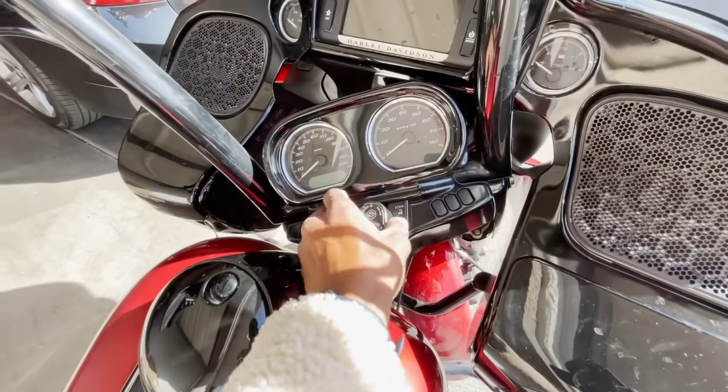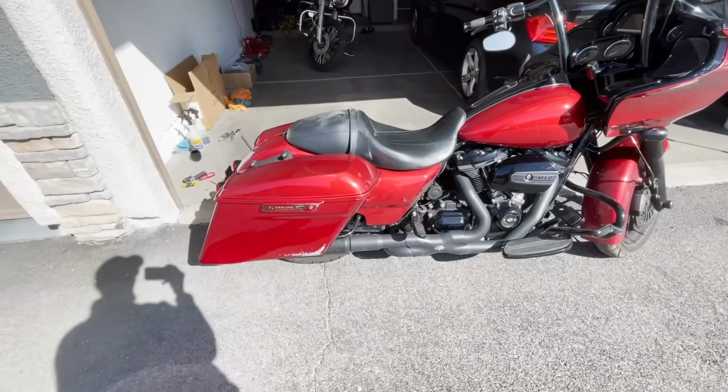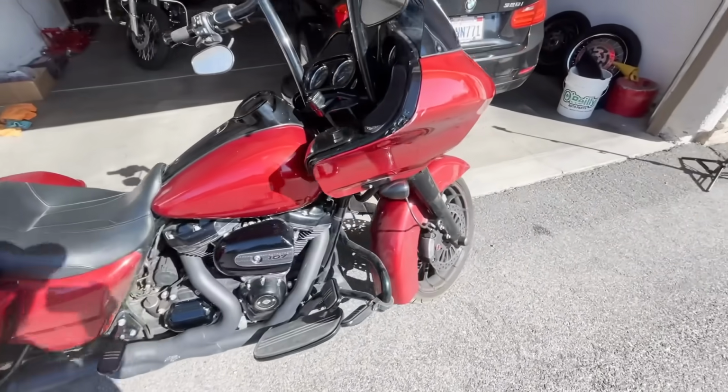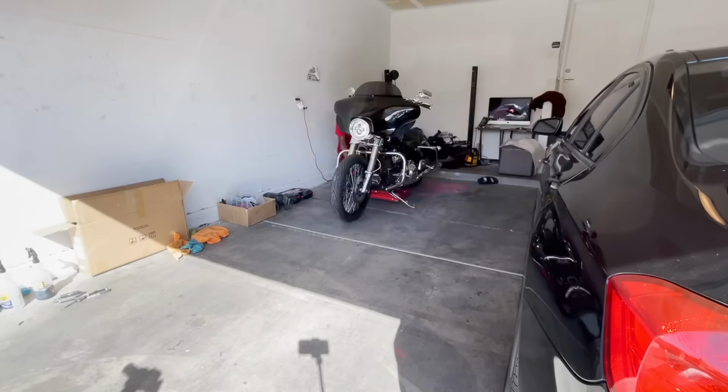No power on this thing, but we'll get it cleaned up first and then take that seat off, get some juice to that battery and try to get it fired up for you, man. I want to hear it just as much as you do, dog. Trust me.